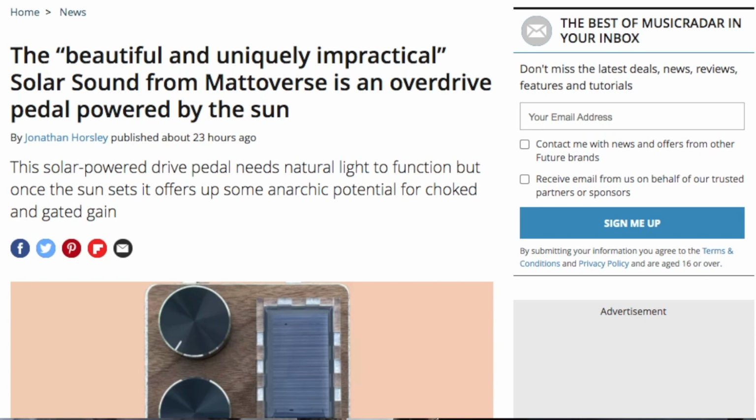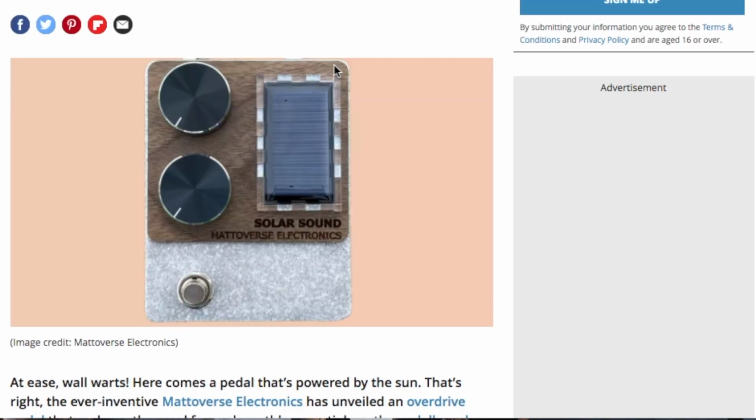All right, so check this out. The beautiful and uniquely impractical Solar Sound from Mattoverse is an overdrive pedal powered by the sun. This solar-powered drive pedal needs natural light to function, but once the sun sets, it offers some anarchic potential for choked and gated gain. Wow. Check that out, mate. That solar-powered pedal just reminds me of those little calculators you'd have in math class. Yeah, that's what it looks like. That's pretty cool.